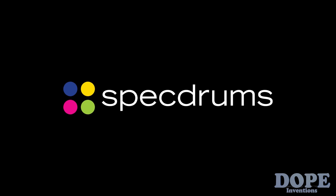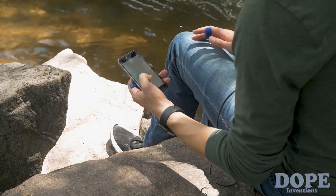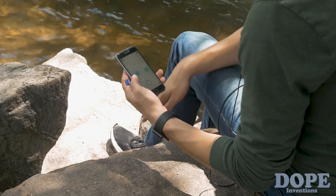These are Specdrums, rings that turn color into sound. Hi, I'm Steven, inventor of Specdrums. Connect Specdrums to the app through Bluetooth and tap to set sounds to colors. This lets you play music anywhere.